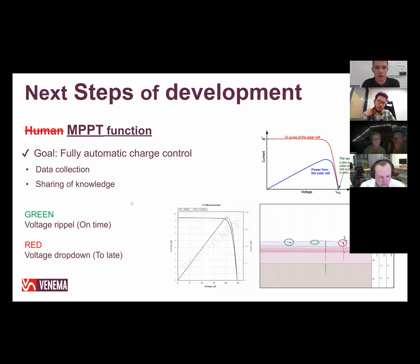But at the moment, we are looking at the data and looking for possibilities to make it automatic. What we see in the schematic at the bottom right is that when the solar panels drop a little bit in voltage, and you see a small voltage ripple, that is one of the moments that Renske and Maarten can charge a little bit less, so that the charger is on maximum power tracking. And what you see at the red point is that there is a whole voltage drop, and that means the charger is stopped, and then you want to start a charging session again.